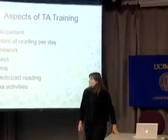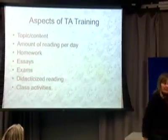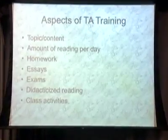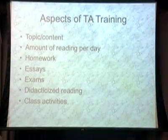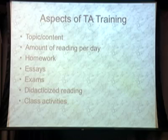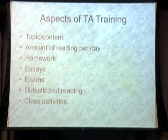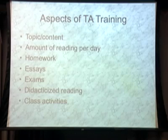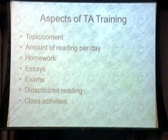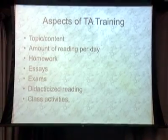Some of the things that coming into it, I've already talked about this, that I have to let them know that the topic has to be suited to a 10-week course, so that the poetry of Hölderlin is not going to work at that level. That's a graduate course topic. That's not going to work here. The amount of reading per day that we do at this level is about four pages, where they're guided through four pages, not go home and read these four pages and come back and discuss. The TAs always select way too much reading and come in with way too much reading.